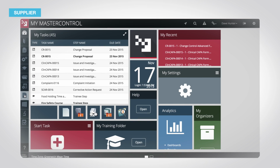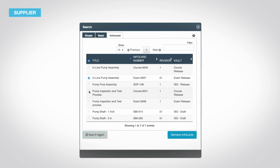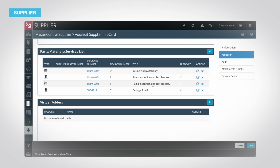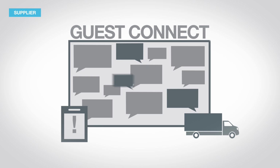Users are able to configure templates based on vendor type, making them easy to add. Furthermore, individual goods and services can be added, then linked to specific suppliers. And if the supplier is not approved, the link will be automatically disabled. If you need to collect responses from individual suppliers due to an audit observation or specification change, the secure Guest Connect feature allows you to invite them into the workspace to offer edits or comments.